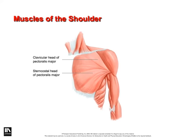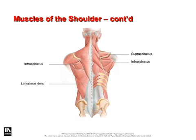As we go into the muscles of the shoulder, you've got your pec major, which is this big muscle here. And underneath pec major is pec minor, and we'll get a better look at that on one of the slides in the future. So pec minor is underneath, pectoralis major is over.